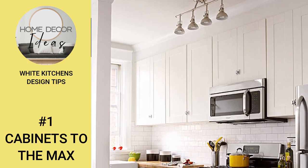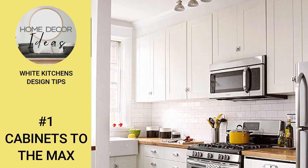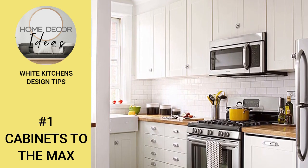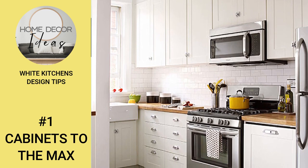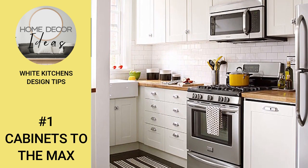Cabinets to the max. IKEA cabinets were installed in this small apartment kitchen, making it highly functional by providing more storage space without breaking the budget. Shaker-style doors with clean lines are timeless and combine perfectly with designs from the most classic to the most contemporary.